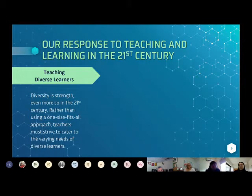We are coming to realize that diversity in a classroom is a necessity. It's something that helps the students in the class to grow, to learn how to be culturally sensitive and to be aware of differences. And as a teacher, then teachers have to look at how they can cater to these diverse needs, because this is the reality of the world today.